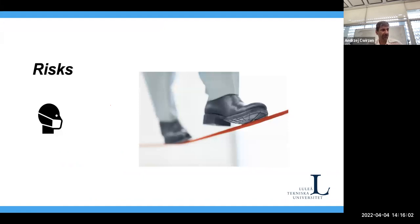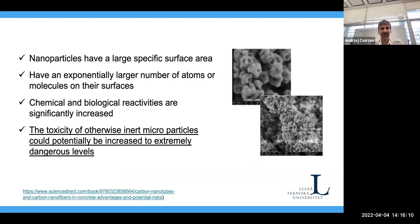One has to look at each separate case and see what the final result will be. Now comes the fun part, the risks. This is a topic which is not very widely discussed, I would say, and this is about all nanomaterials. First of all, nanoparticles have a very large specific surface area, which means they have an exceptionally large number of atoms or molecules on their surface. So their biological and chemical reactiveness is tremendously increased.